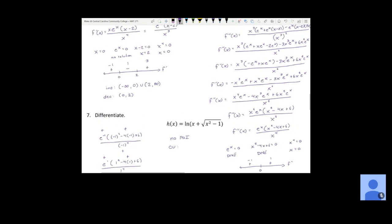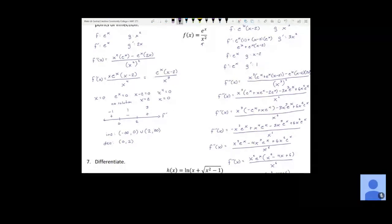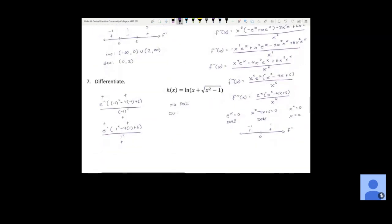Okay. Now, what does that tell us then? Okay, no points of inflection, right? So we definitely don't have any points of inflection. And then what about concavity then? Always concave up, but we do need to split it, right? Because if you think back to the original function, it would be undefined at 0 because of that x in the denominator. So it's just going to be from negative infinity to 0 and from 0 to infinity.